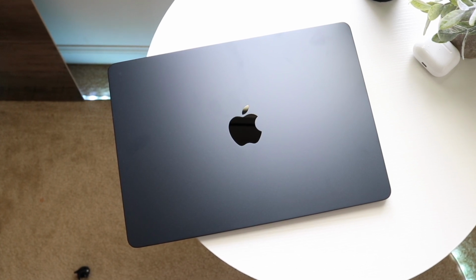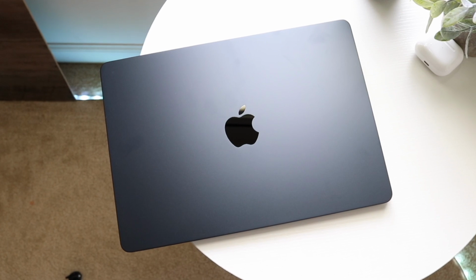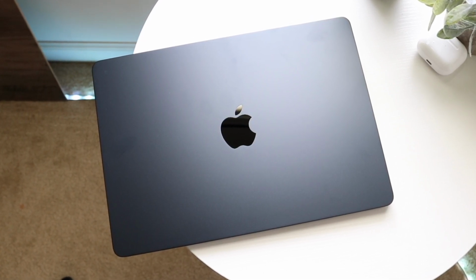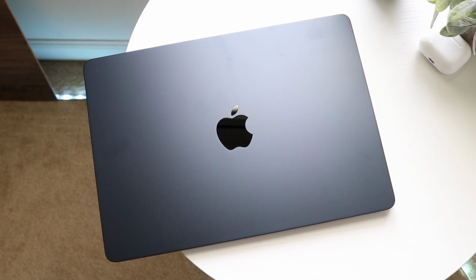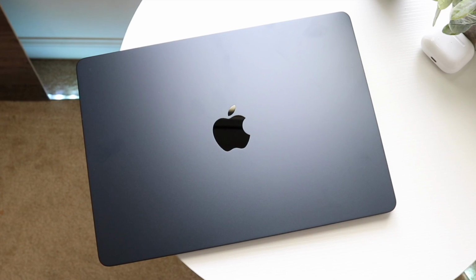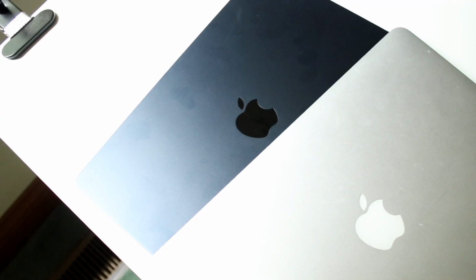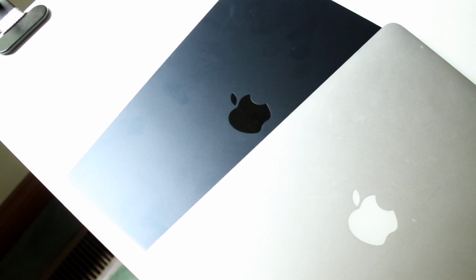First of all, in terms of the future and the longevity of both of these, the 2015 MacBook Air is already outdated with software, technically speaking. I don't think it's getting the next version of software from macOS Ventura. So because of that, the M2 MacBook Air is the current model. It's going to be the longest lasting MacBook Air that Apple is currently making. And because this thing has the M2 chipset, I think this MacBook is going to last a very long amount of time. This thing is going to last pretty much for probably the next 10 years, I would say. Maybe less, maybe not as much, but it's going to be lasting for a very long amount of time.